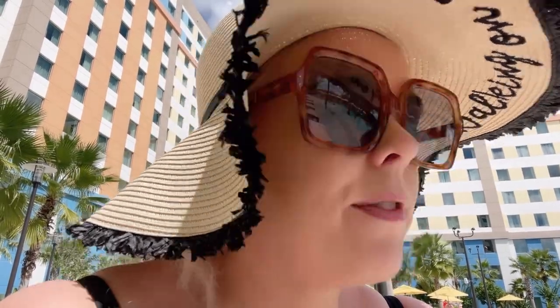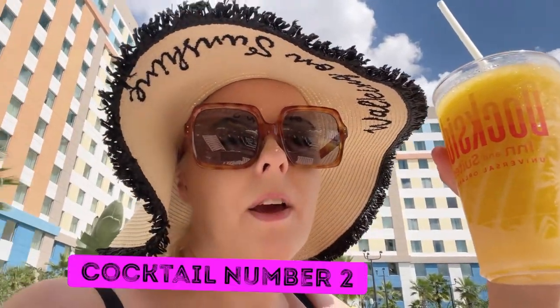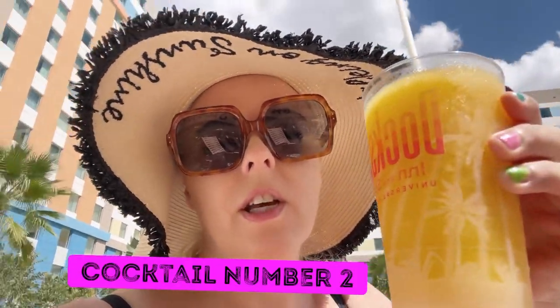Boiling, and I've just got myself a beautiful dockside cocktail. There you go, mango frozen daiquiri, which is superb. Can't really taste that much alcohol in it, but it's just so nice and cool in this weather.